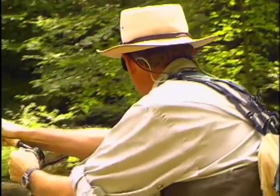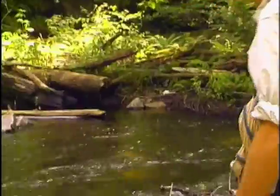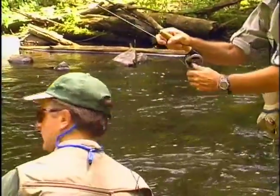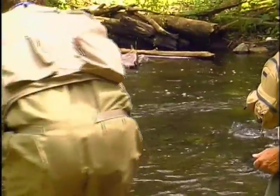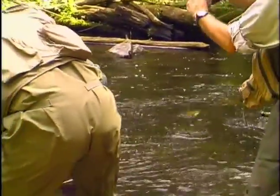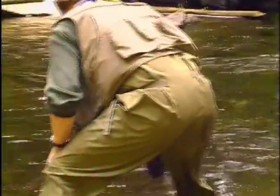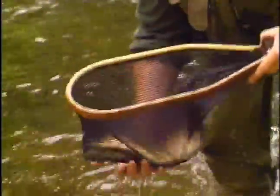Okay, if I can just pull him around this log jam and get him up in this back eddy, I think we'll be in good shape. Okay, so I'm going to take him upstream and back to you. Bring him in head first, and there we go. Oh, nice fish. Look at that.